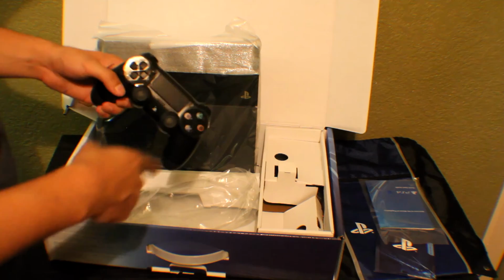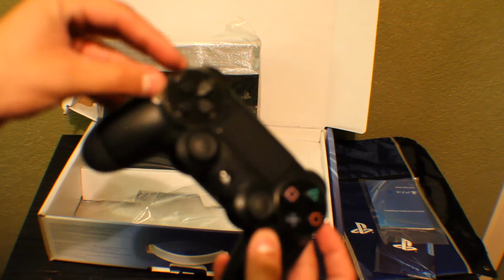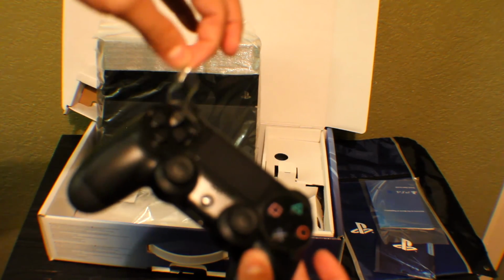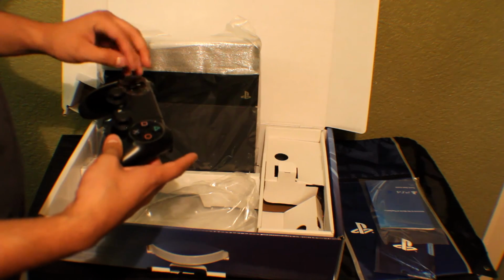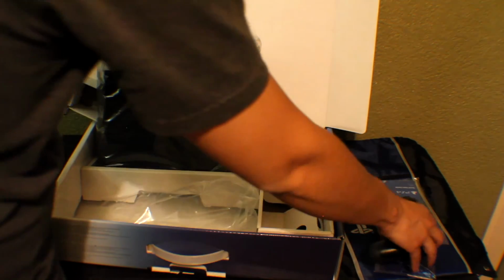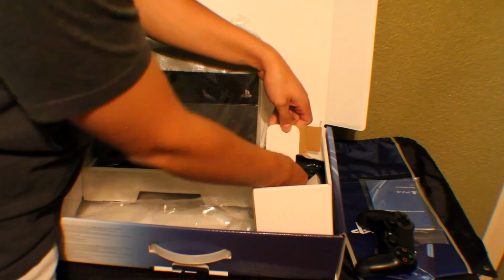See, this is what they should have done. Put that plastic on there. I don't know if you guys can see it, but put that plastic on there. That's what they should have done on the other one. Like, no scratches at all. I'm about to use it. Don't matter. What am I trying to do? Anyways, you guys, I keep getting sidetracked. So let's see what's over here. Okay.